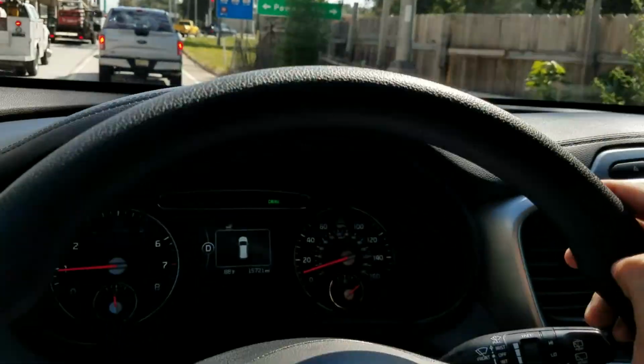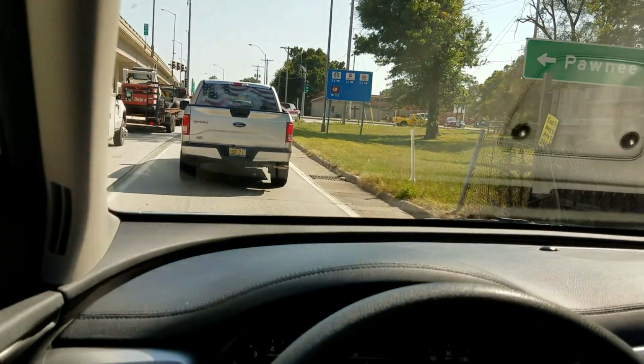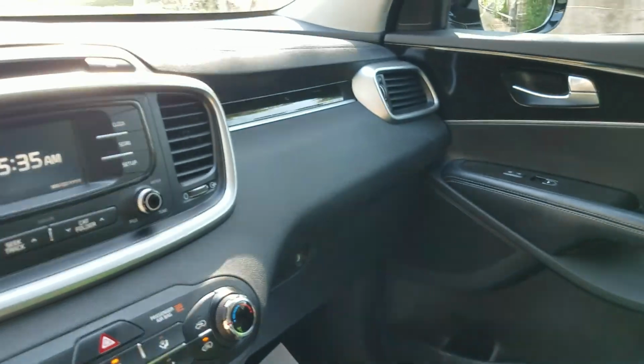So at only 15,000 miles on the odometer, still under the full factory warranty specs. It also comes with a warranty on the conversion. And you can even add very affordable extended warranties as well.